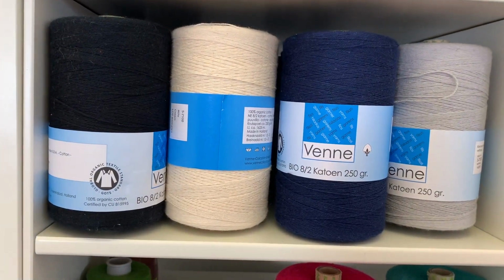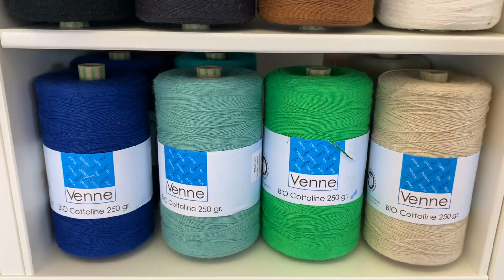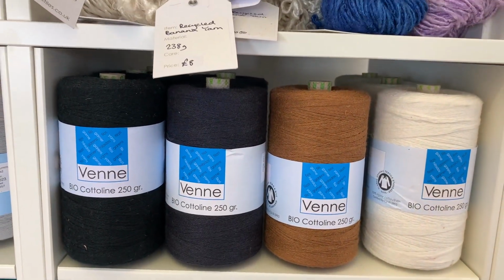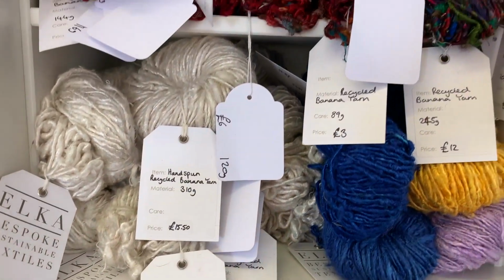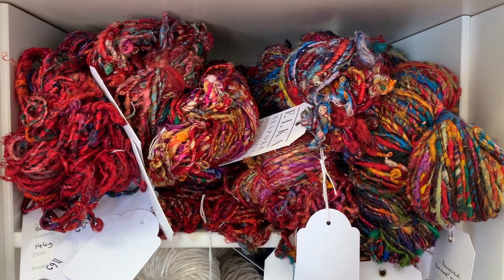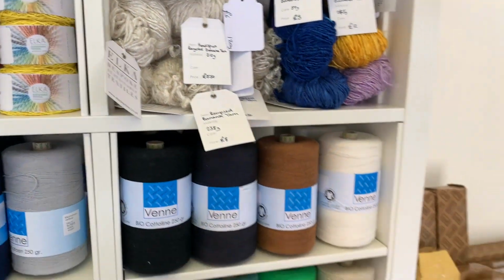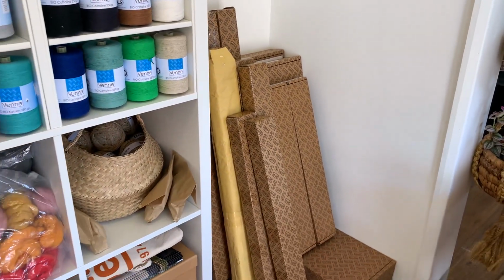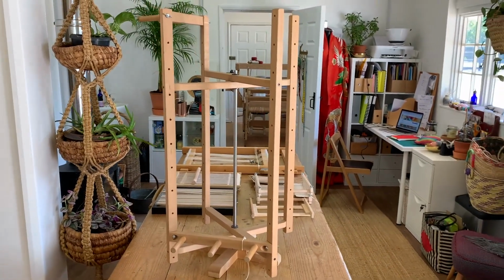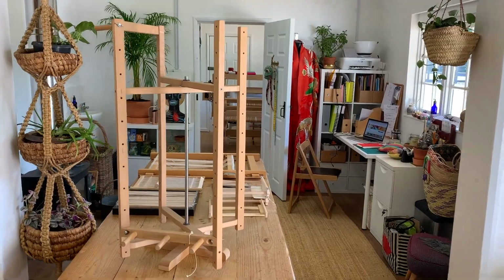And then these are the organic cotton and organic cotyledon yarns that I sell, but I also use them a lot to weave with myself. And then that's the recycled banana yarn, which has been really, really popular. I must order some more. So that's all the yarns, and then there's all the weaving equipment ready to be sent out. That's my smaller Ashford warping mill on the end of the table that I use in the workshops.